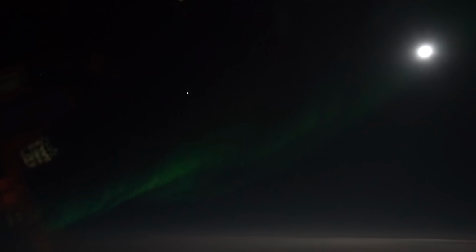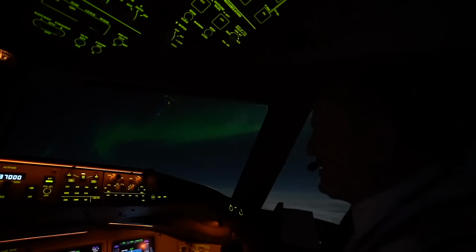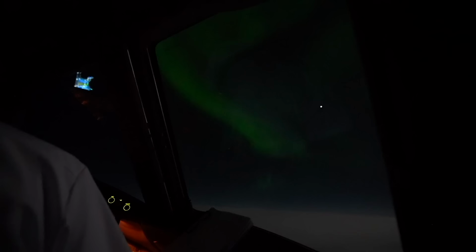As the sky gradually gets darker, we were treated to another phenomenon, the Northern Lights. We've been seeing them for the last 30 minutes, and now we can start to see it streaming. It's a little harder to see because it's a very bright moon. In fact, we've got a full moon, but it's still very vivid despite that.